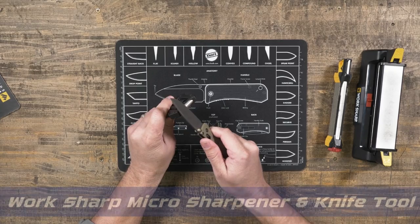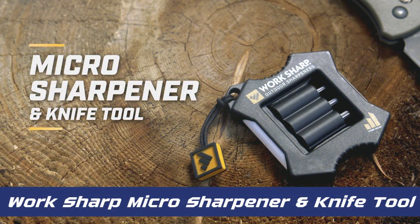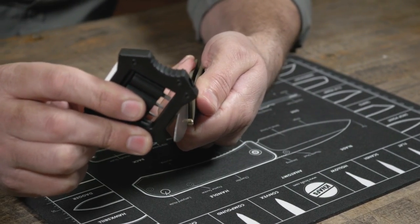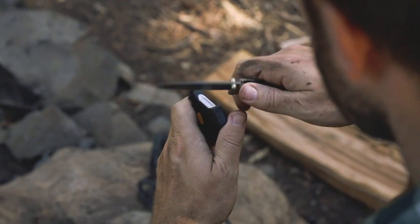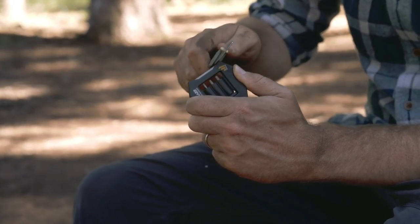The best way to maintain your knife's sharpness wherever you are is with this portable, convenient knife sharpener. The WorkSharp Micro Sharpener and Knife Tool is a tiny marvel. It is the ideal sharpening item for on-the-go use, whether at home, at a vacation, or even out in the wilderness. It is designed to be simple to use without any experience.